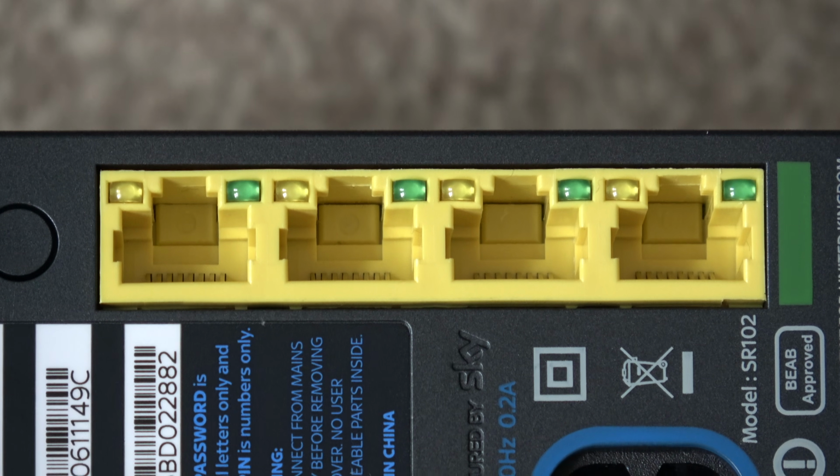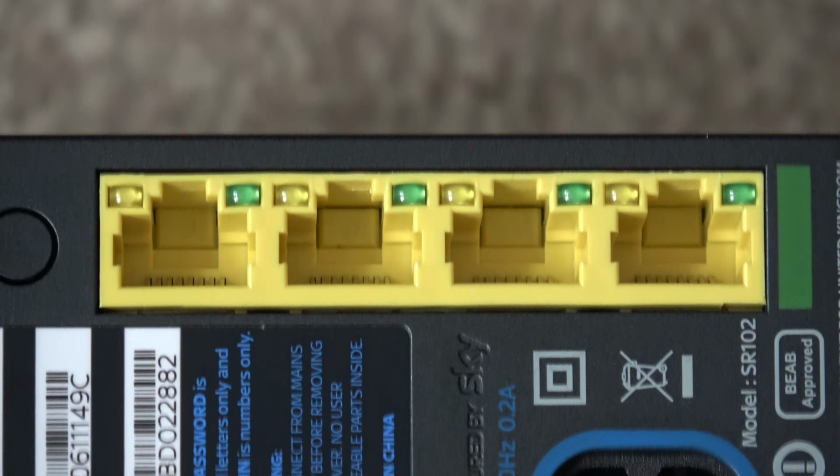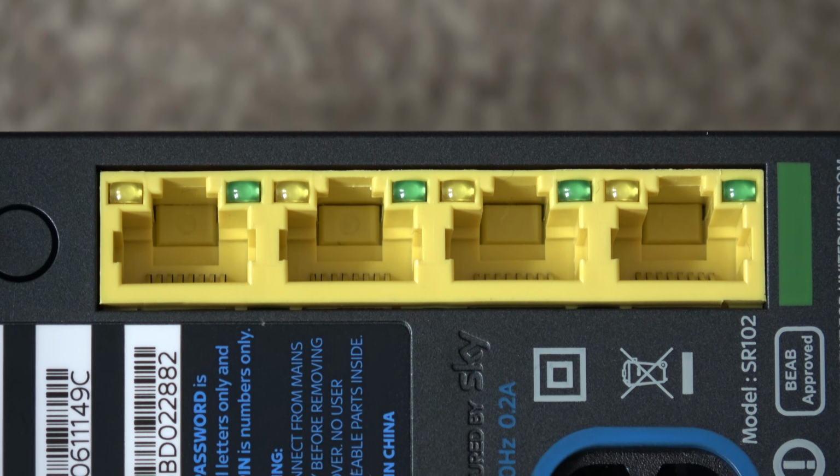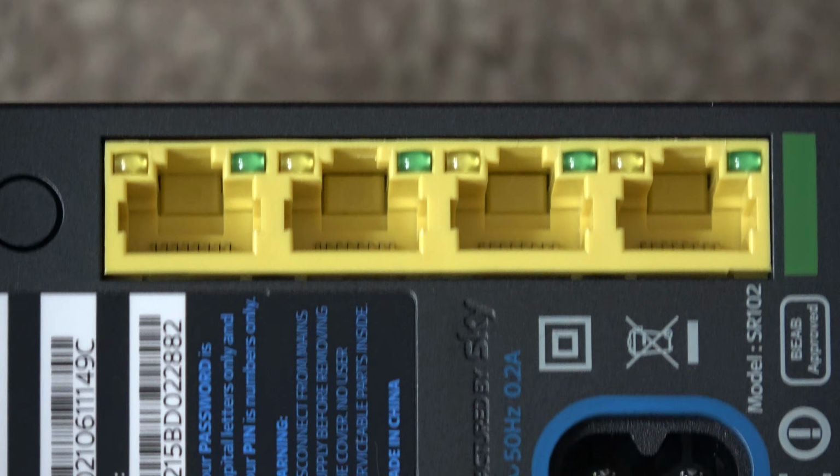So one light will be link, to acknowledge there is an Ethernet port being used, so it goes green to acknowledge a connection has been made. And the left one normally is your activity light, so when there's data going back and forth, this will blink rapidly depending on the data. So what we're going to do is plug it in and just show you what it's going to look like. But as I say, it won't do anything because I haven't got Sky at the moment.